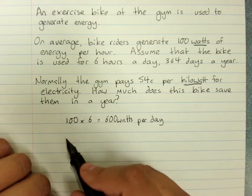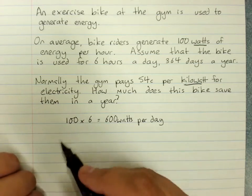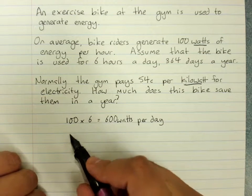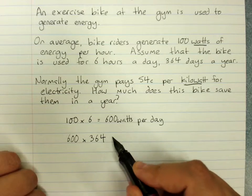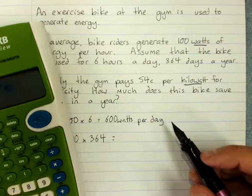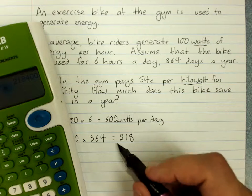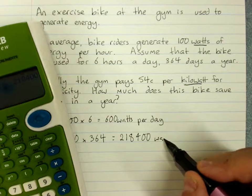Underneath this, we can use a rates system where we just work down the page, or since we know it's 600 lots of 364, 600 times 364, grab our calculator, 218,400 watts in a year.